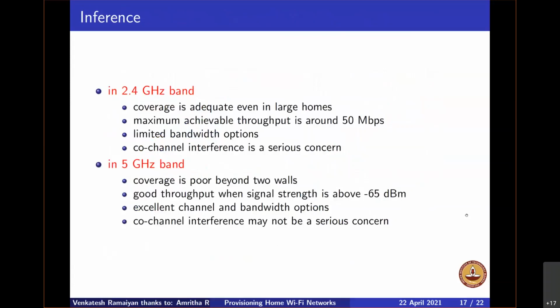So let me now try to conclude our observations. What did we observe in the 2.4 GHz band? Coverage is actually adequate even in large homes. We got -70, -105 was the worst that happened. We got really good performance, between 30 to 60 or 40 to 100 Mbps. So on an average, I would say 50 Mbps was easily achieved.